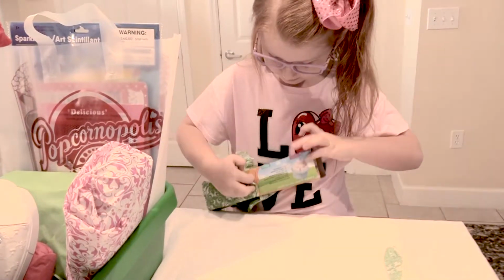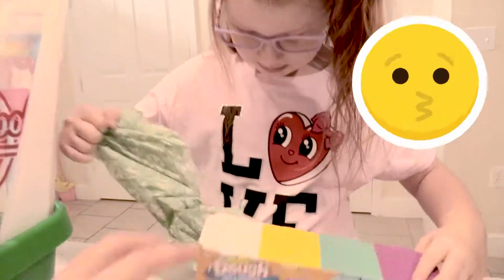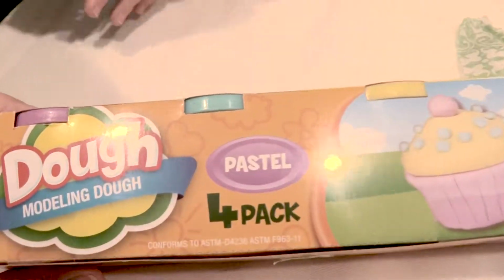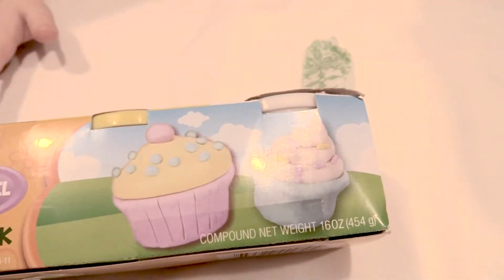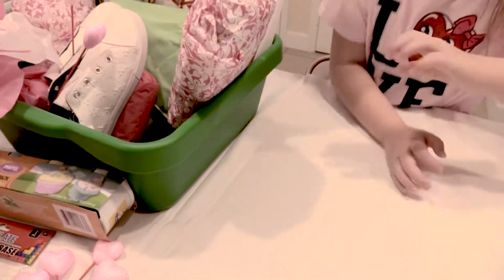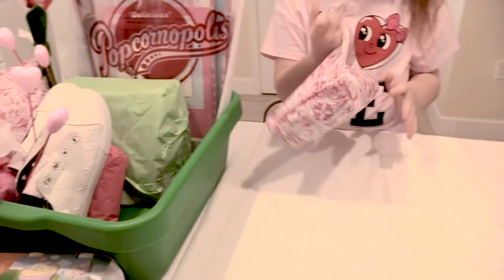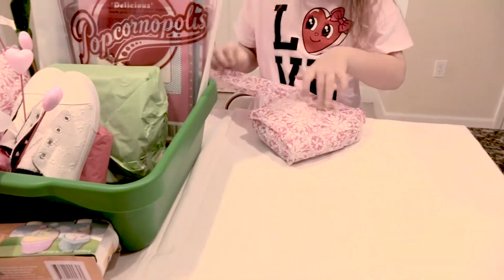Play-Doh. Oh, you don't have pastel Play-Doh. Look at the pretty colors. Nice. That's why it was a new kind of color. All right, pick another one. There she goes. I think it's a big one for last.